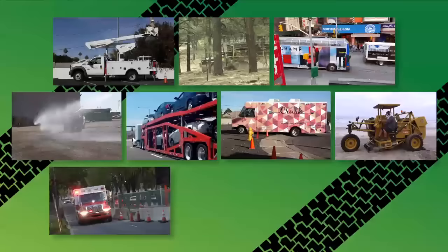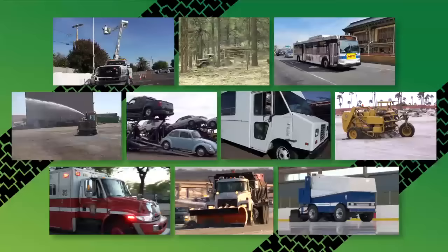Name all these trucks? Well, I bet you can. Come on and try it now. Dance and clap your hands.